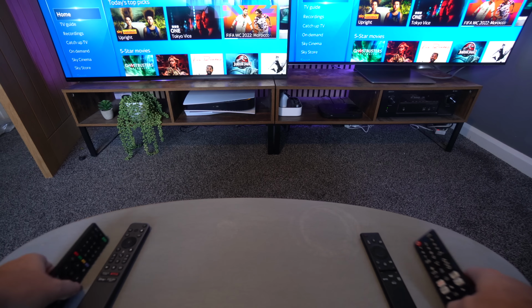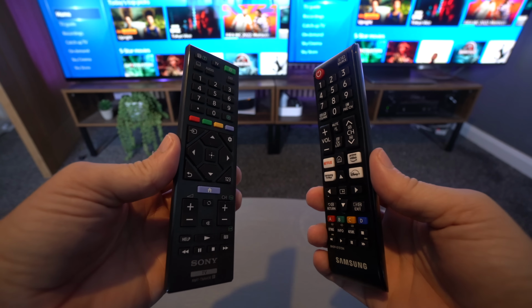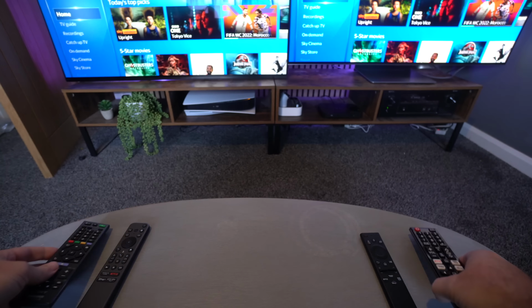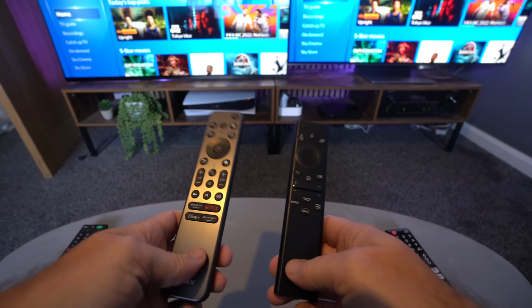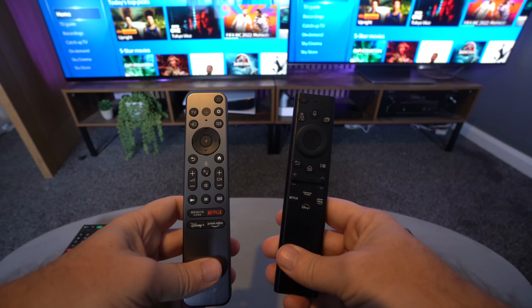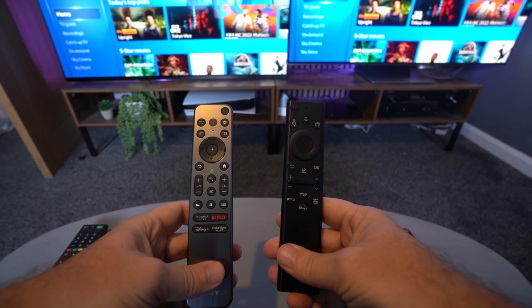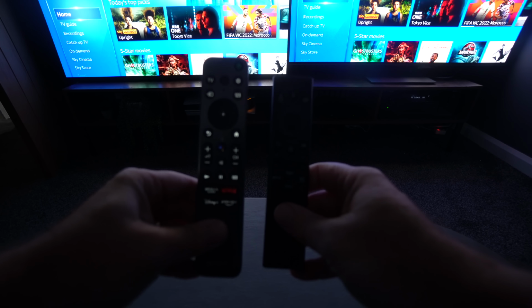Now, both of these TVs come with two remote controls. There's the ugly sister type, which is the older fashioned with all of the buttons, and there's the far smarter type. Now, the Samsung has a solar panel and a USB-C charging port, so there's no battery, and you probably won't need to charge it very often. But the Sony one is incredible. It's such a premium product, feels amazing, and it's backlit, which is a really nice touch.